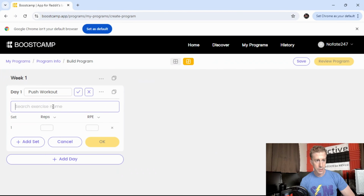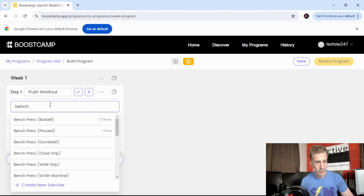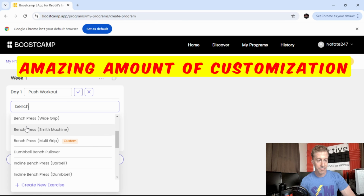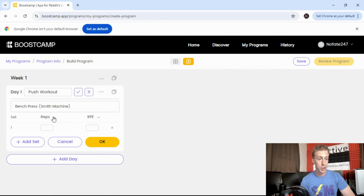Can add an exercise. Let's just type in a bench press, and you can see you can do barbell, pause, close grip, wide grip, Smith machine, multi-grip. Okay, so listen, everything is in here, and if you don't have it, like I mentioned, you can build it.